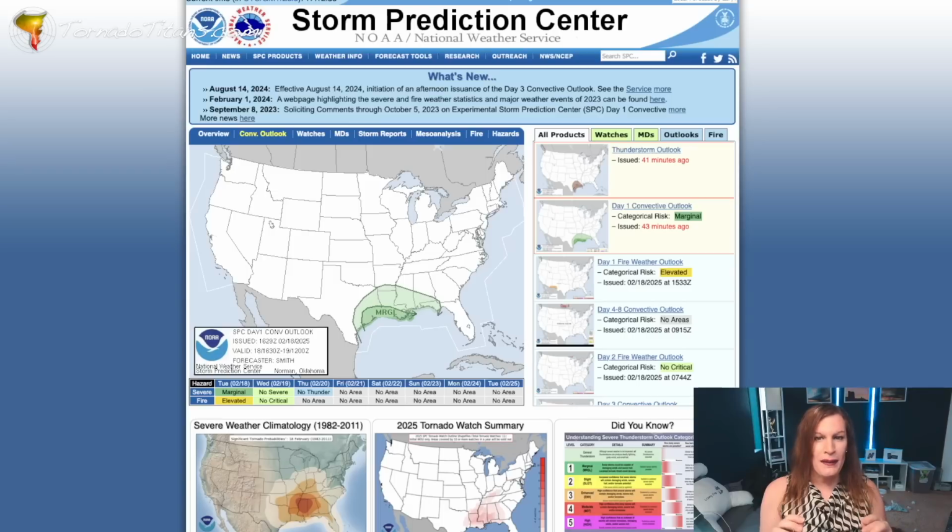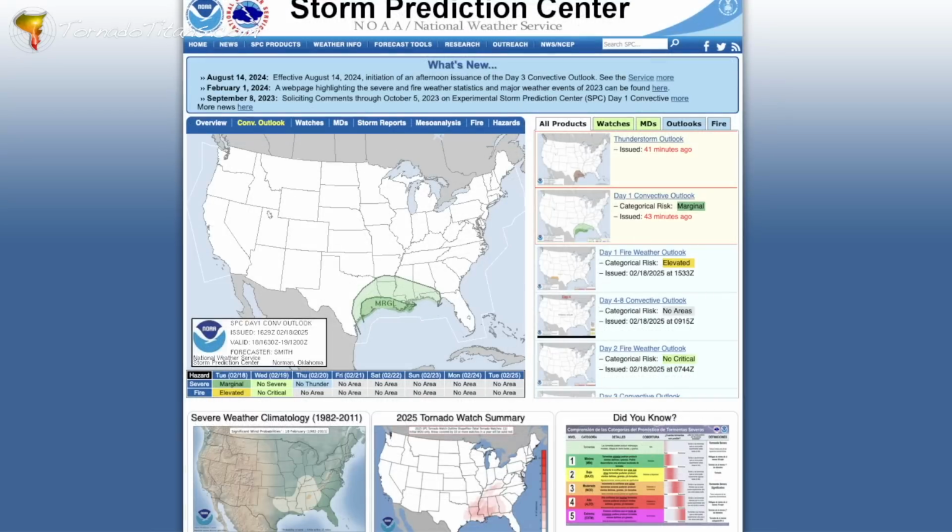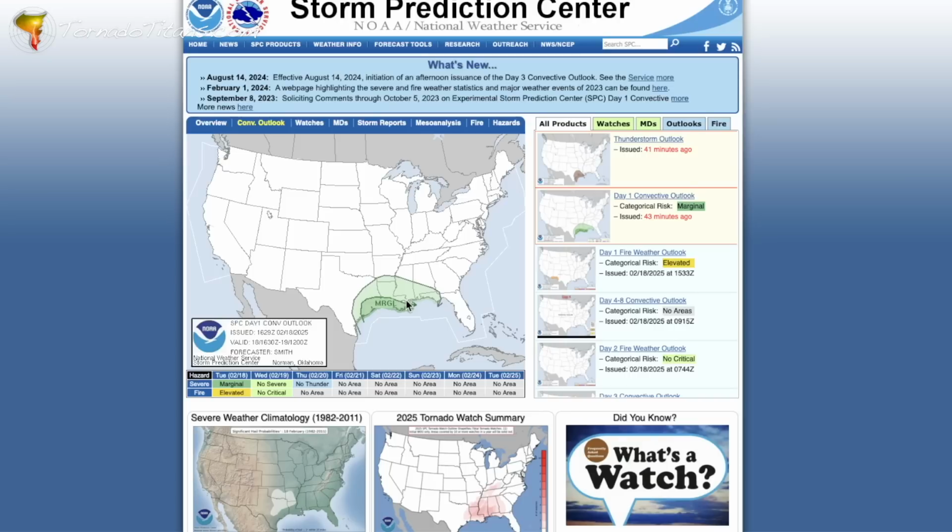First stop we're going to make, you already see it up on the screen right now. This is the Storm Prediction Center. Let's take a look at it. If you want to know what the outlook is today for severe weather or up to a week in advance, this is your website. It is all here.